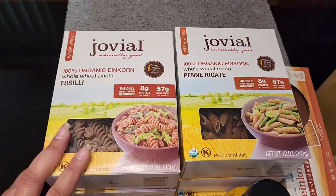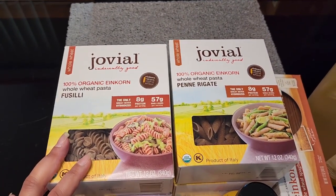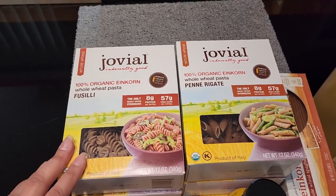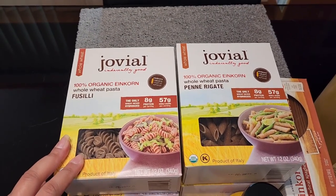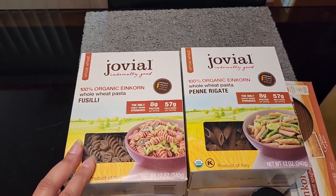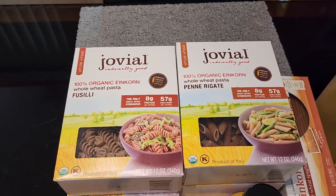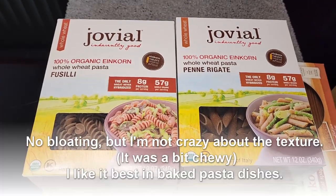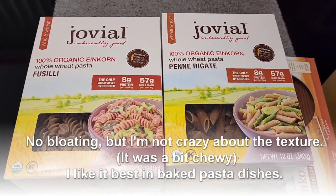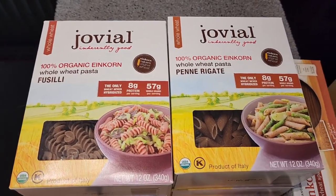I wanted to give these a try. I don't have a gluten intolerance. I've been tested for that. So I know that I don't have a gluten intolerance or anything, but I do have stomach issues when I eat pasta at a restaurant or something. So I wanted to give this a try to see if this is a better alternative for me in terms of still being able to consume pasta, but not having all of the bloating and side effects that come with it. So einkorn is something that I'm very interested in trying.